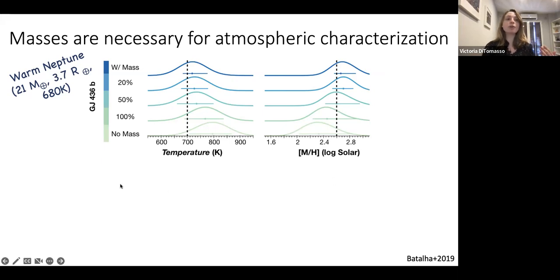So I'm starting off here showing the posteriors for their retrievals of the temperature and metallicity of a warm Neptune planet. And the top row is showing the posterior when they assumed that they knew the mass of this planet with 100% precision. So they just knew it, followed by if they had an uncertainty on their mass of 20%, 50%, 100%, and if they didn't have a mass measurement at all. And what this test showed them was for this sample warm Neptune planet, the precision of the properties they were able to retrieve from an atmospheric observation decreased when they didn't know the mass very precisely.